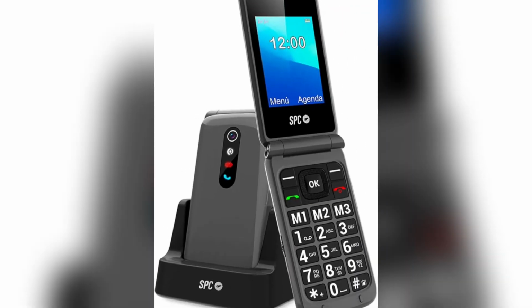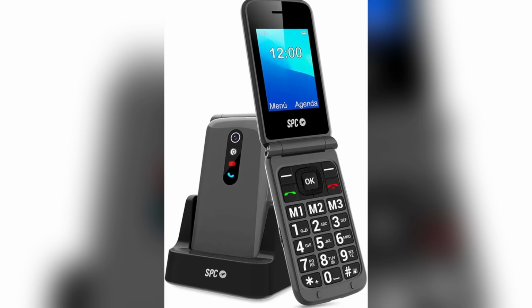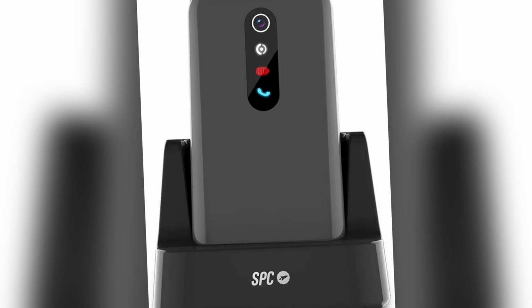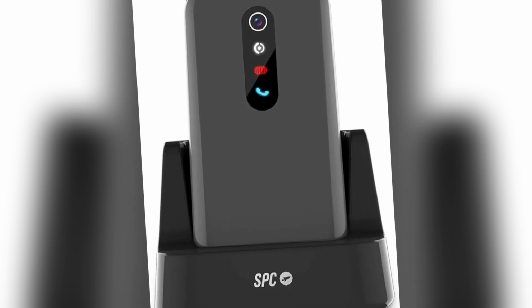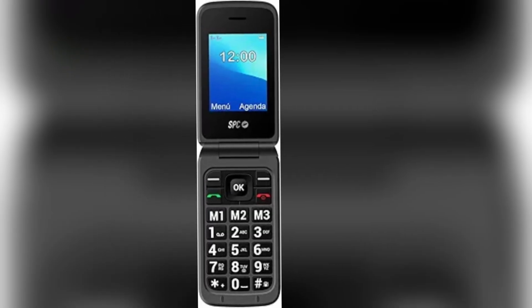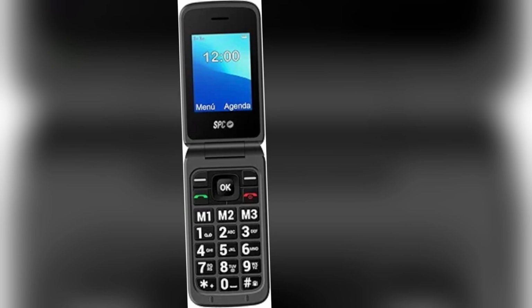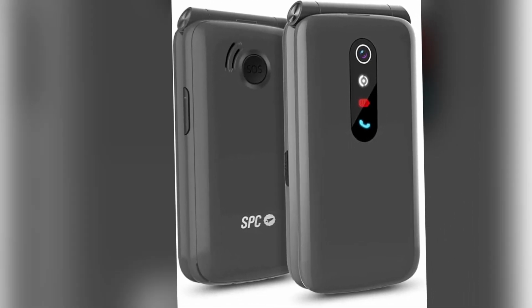It's the kind of phone that lets seniors communicate without worrying about complicated settings or confusing apps. Imagine how reassuring it would be to know that your elderly loved one can easily make a call, even if their eyesight isn't what it used to be. This phone is designed to offer peace of mind for both the user and their family, knowing that communication is just a simple button press away.